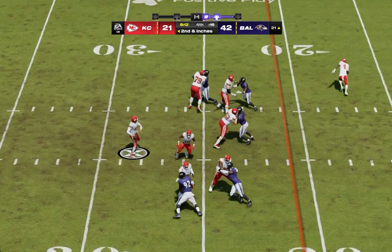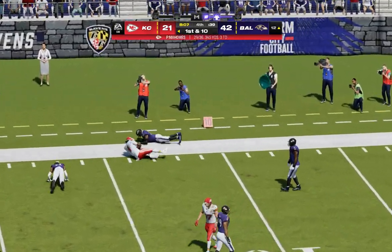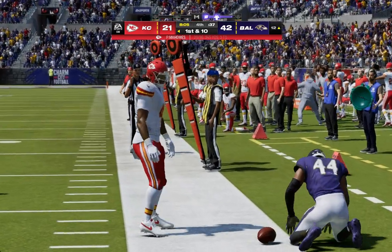Throwing now is Mahomes. That'll be caught by Rice. 9 yards to pick up there, and it's a first down.